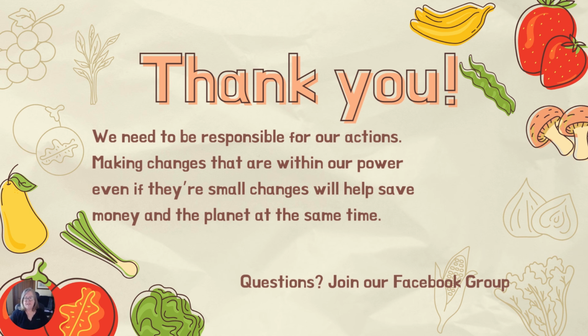Together, let's commit to these changes because every little bit helps in our journey towards a better and more sustainable future.